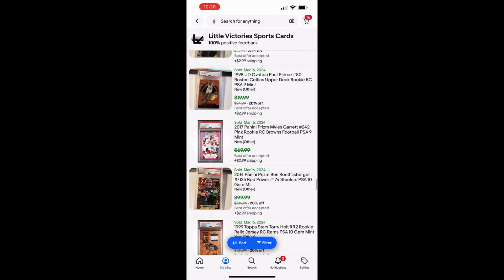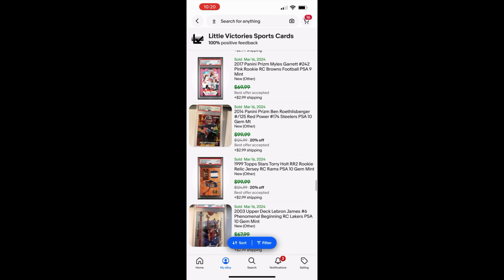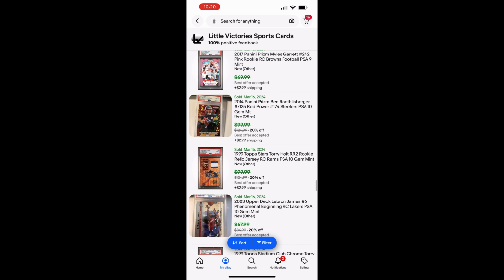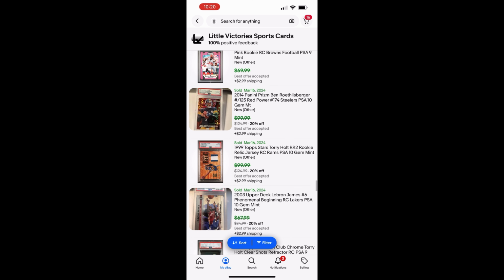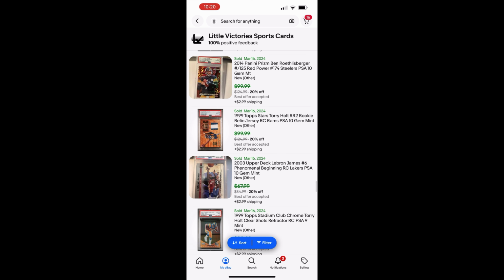Myles Garrett, pink. I like collecting Myles Garrett stuff. It's his rookie year Prism 2017. Ben Roethlisberger, numbered at 125 Prism. That one sold strong, maybe 85. Sad to see the Torry Holt go. I think it was only in pop 1 or 2. Really hard to find a relic card, and it's his rookie.